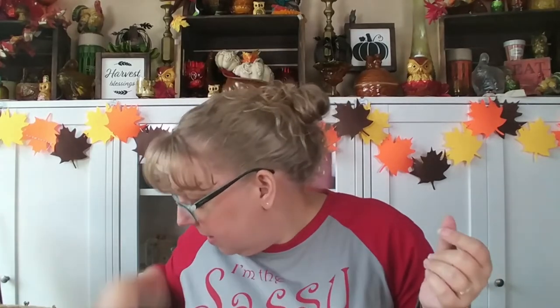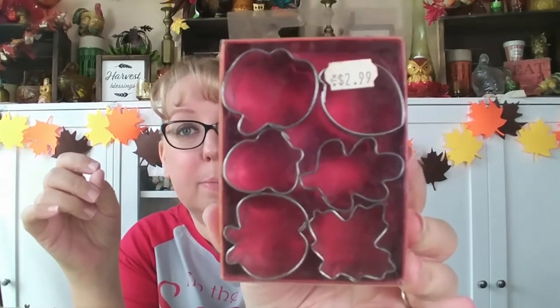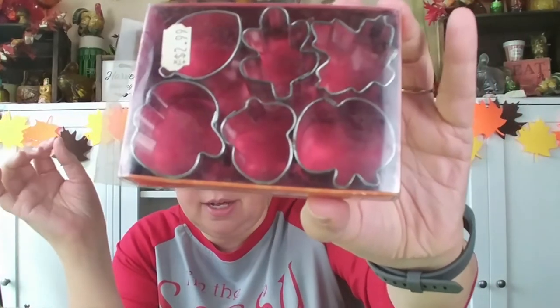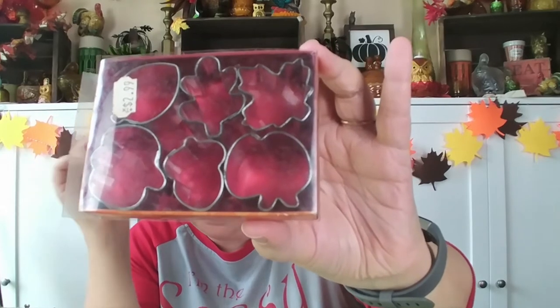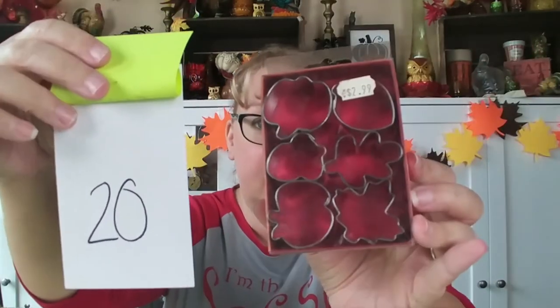Then a little something for your fall vignettes. It's just a little tiny baby set of cookie cutters. You've got some pumpkins, you've got some leaves, you've got an acorn. They're really sweet. Still new in box. I've got to find my card. They are $5, number 20. $5, number 20 for the little cookie cutters.